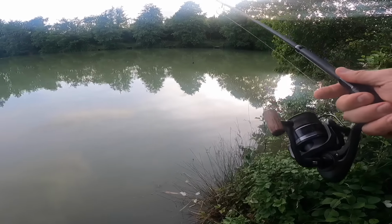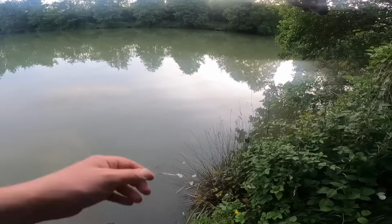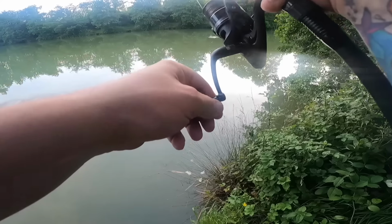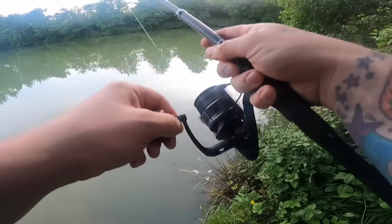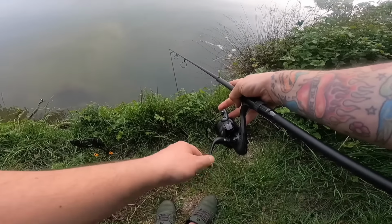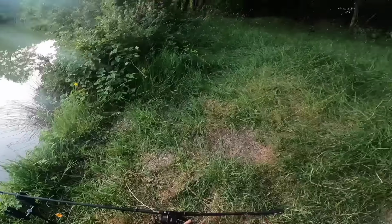There's a bit of bubbling coming up already, but we're going to flick it along, bring it back, lower it onto the spot, get that line down. Nice, that's that one out.